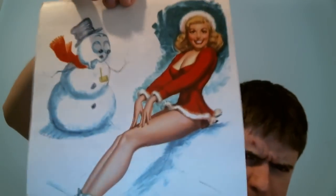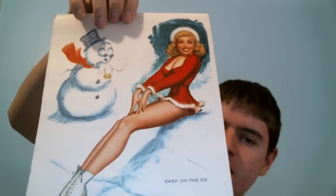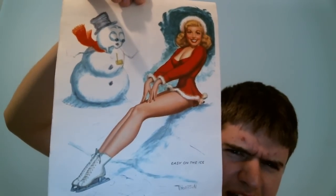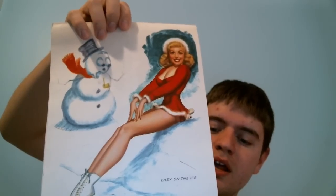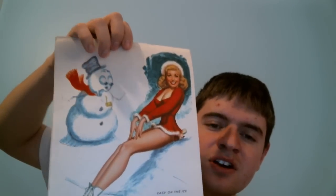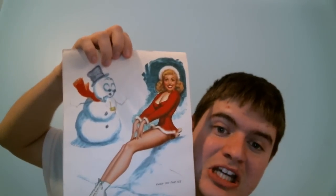Anyway, I posted a picture of this particular piece of art onto Instagram. I have a matchbook that's also this exact same image, but I liked the image of Frosty being so shocked by this pretty girl ice skating. And let's just say I hope this image is somewhat a prediction of reality. Pretty soon we're going to be getting rid of all this snow and Frosty will be a puddle and this pretty girl will still be here.